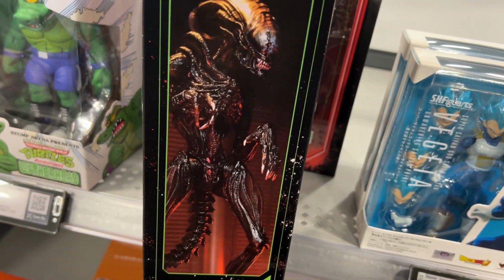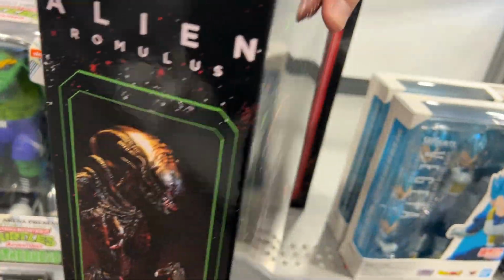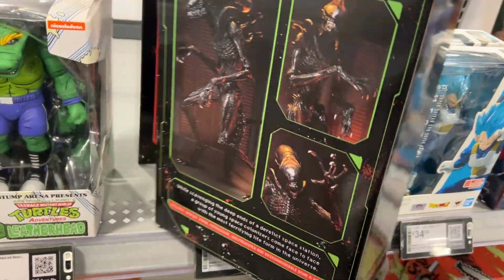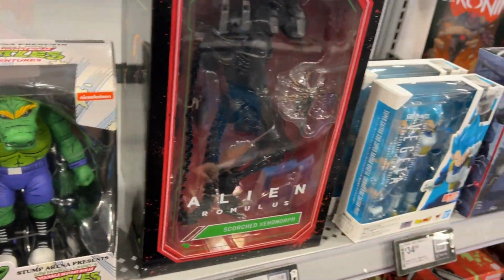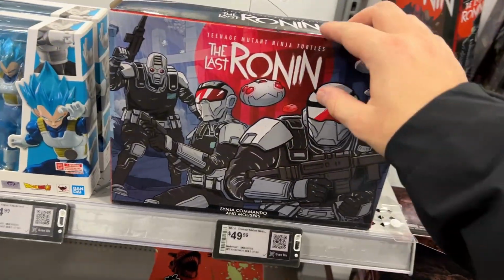Man, look at that. That looks sweet. The battle damage on his face. You can already see that inside the package. I don't have any NECA alien figures. I'm hoping when I get my horror blind box, if I ever get it, we'll get something in that. That is sweet. I need some photos for that.